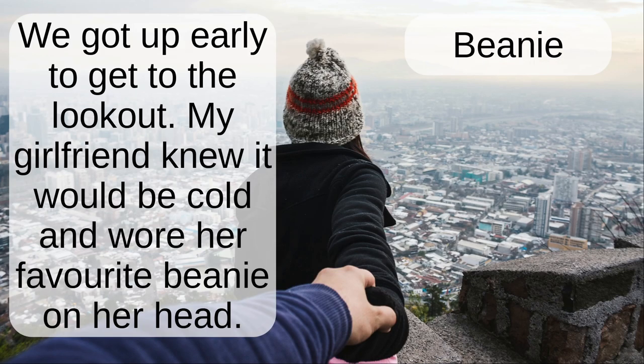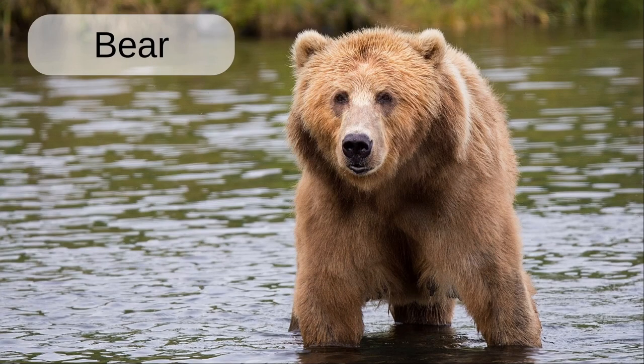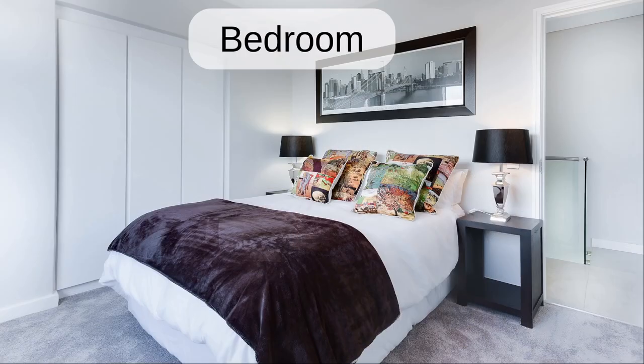Beanie. We got up early to go out to the lookout. My girlfriend knew it would be cold and wore her favorite beanie on her head. Bear. The brown bear is standing in the river.